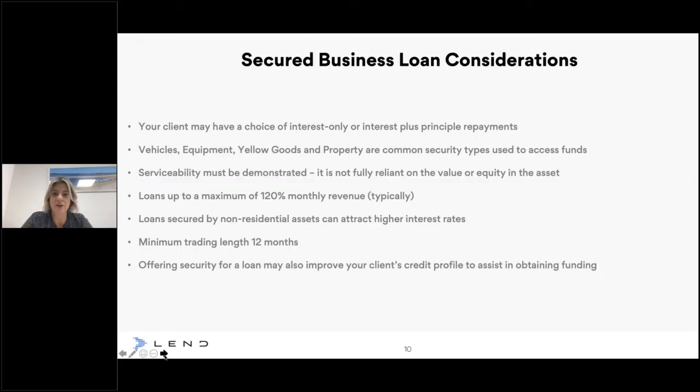Serviceability must be demonstrated. This is not an equity and exit type product. It is not fully reliant on the value or the equity in the asset, so serviceability must be demonstrated. Loans will still typically be up to 120% of monthly sales. Loans that are secured by equipment as opposed to property may sometimes attract higher rates. Again, in the alternate space, because we're not talking about equity and exit strategy products, the minimum trading length requirement is still 12 months. And offering security for a loan may also improve your client's credit profile to assist you in obtaining funds for them.